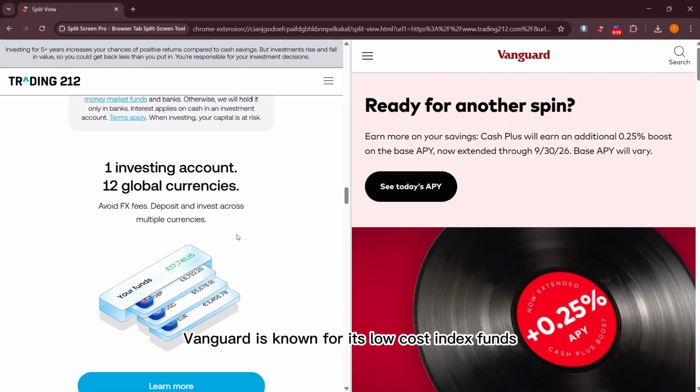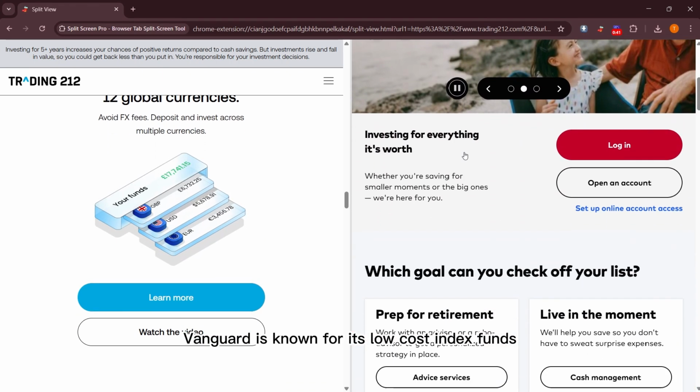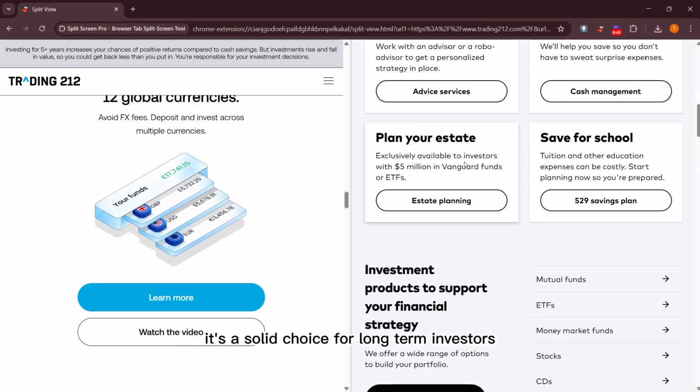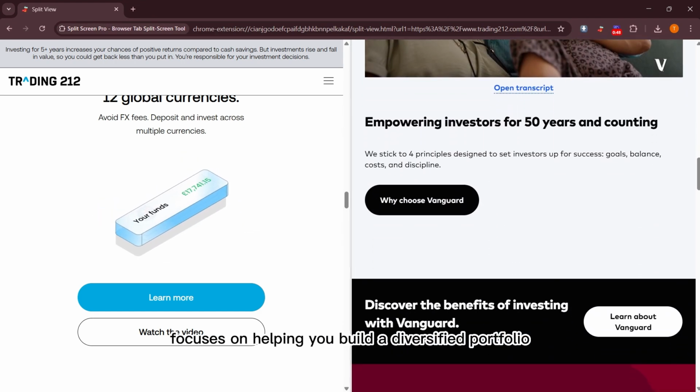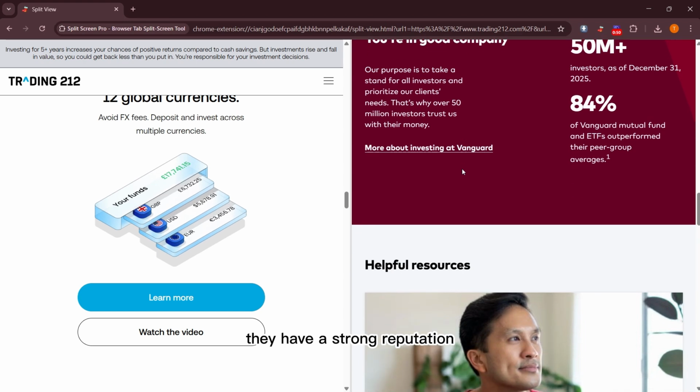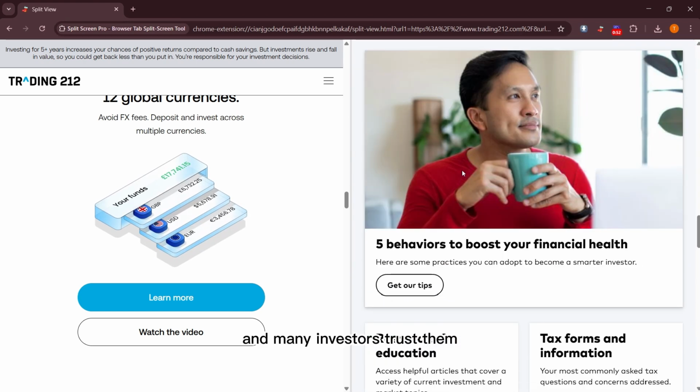On the other hand, Vanguard is known for its low cost index funds. It's a solid choice for long term investors. Vanguard focuses on helping you build a diversified portfolio. They have a strong reputation and many investors trust them.